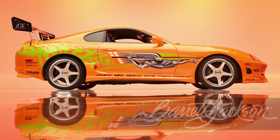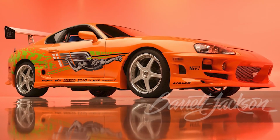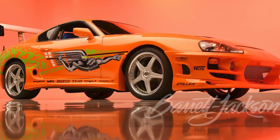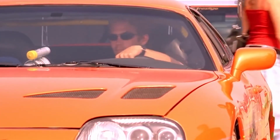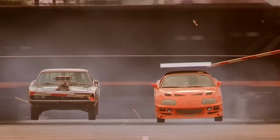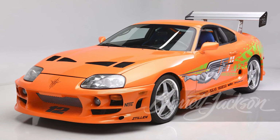Regardless of its final price, this particular car is a piece of history, commemorating the Fast and Furious-induced JDM craze, 90s muscle car aesthetic, and a memorialization of Paul Walker himself. Like we said, its importance cannot be understated. How much would you pay for the famous Supra?